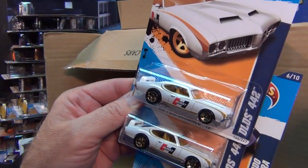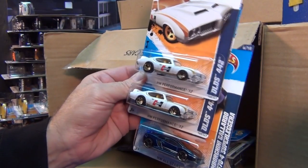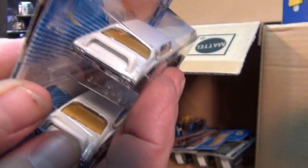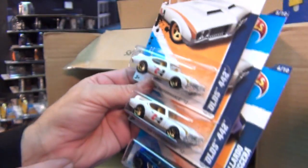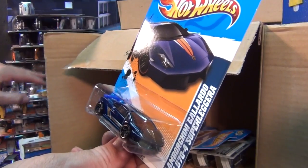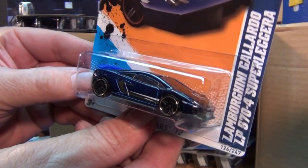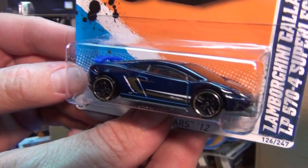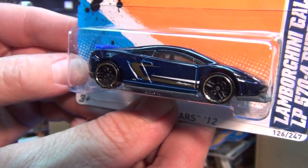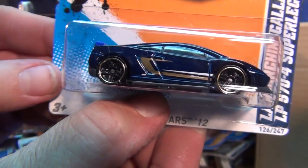Well, unfortunately, it looks like, see, this is what I'm talking about. See how this fin in the back's actually a plastic insert. Anyways, old 442, nice. And then here we have a Lambo Gallardo. Wow, this color looks real good in person. I don't know how well it shows up on the camera, but this one, very, very nice.